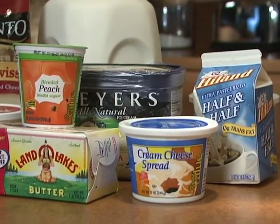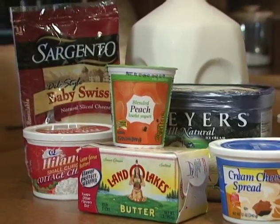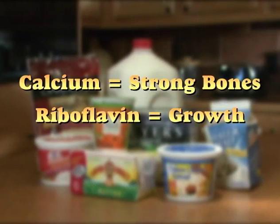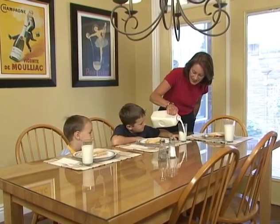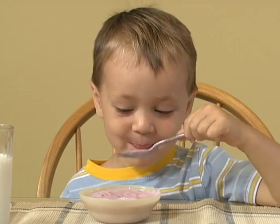You've probably heard that milk and milk products are good for you, but do you know why? They give you calcium for strong bones and teeth, riboflavin to help you grow, and protein for your muscles. That all adds up to shiny hair, strong white teeth, and energy and confidence in yourself, as well as some building blocks to maintain good health. We need 3 or 4 servings of dairy foods every day. It's hip to be healthy, and milk helps you get there.